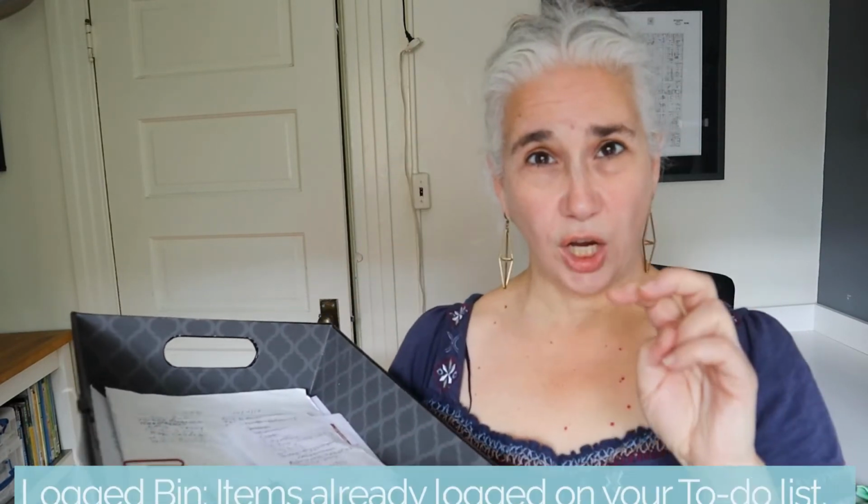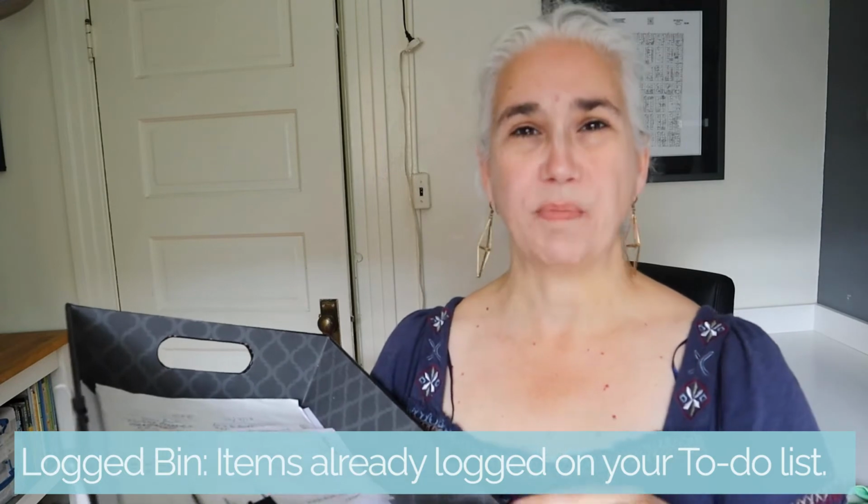And what that does is I keep items in there that I have put on my to-do list, but I don't want cluttering up my desk. So I'm gonna guess that there's a bunch of things in this that are gonna go over there in the logged bin, logged meaning logged on my to-do list.